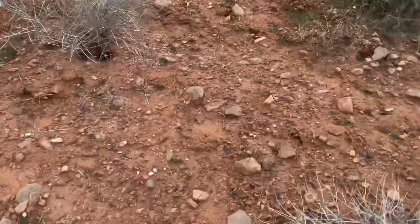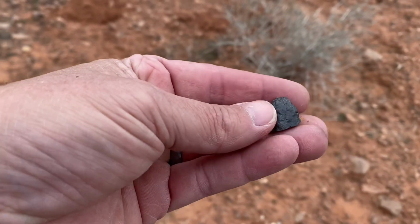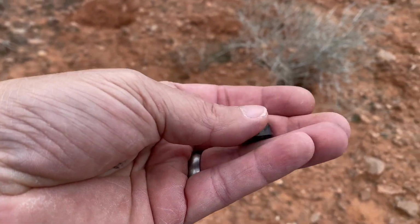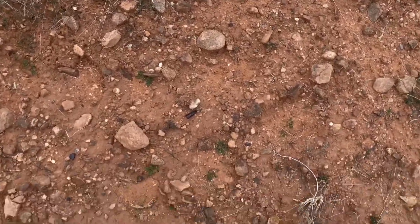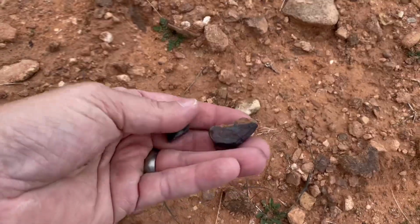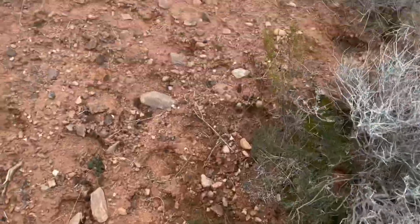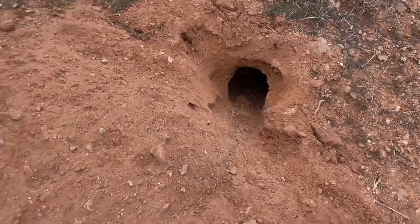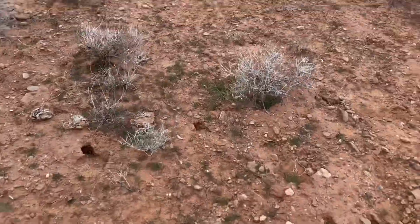There's another piece right here. Let me show you. This one's actually getting the sheen of hematite. We'll look on the ground, you can see as we go. There's a piece right there. Right here. That one's not as heavy, but it has that reddish color. Yeah, look, a freshly dug hole by an animal of some sort. All right, let's keep on looking, see if we can find a bigger piece.